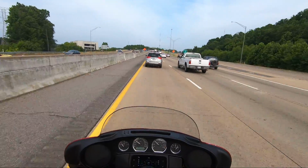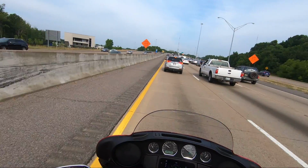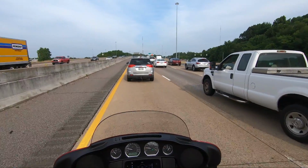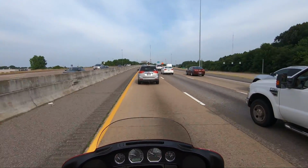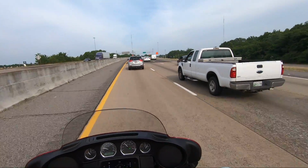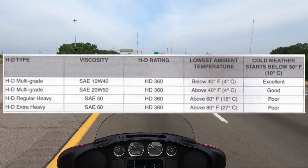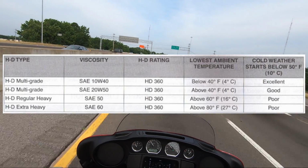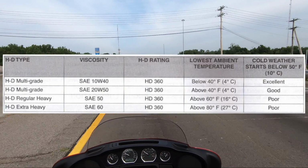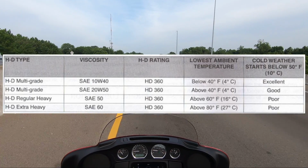Second most common reason, running the wrong kind of oil. It's not going to be an oil thread on a forum. Everybody, you know, any good oil is going to lubricate your engine, but if you want to reduce blow-by, again, follow the manual. And it's right here on the screen. If you ride in temperatures that are predominantly over 60, 70, 80 degrees, then you should run a heavier oil.